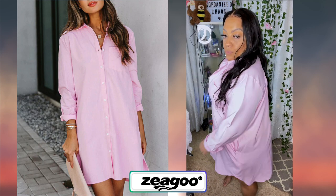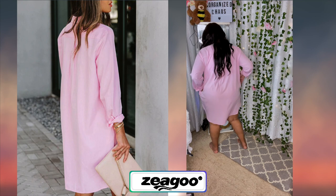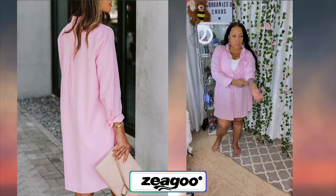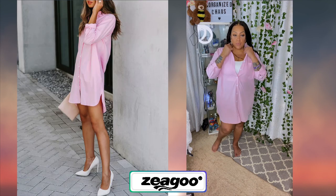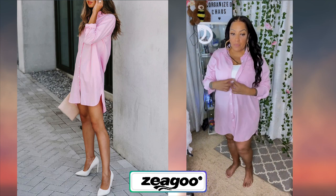The last item is another shirt dress, and this does come in the sizes of small to 2XL, which I have on in the size 16. It's very loose. It does come in four different colors, and this is the plus size striped bright print button front long sleeve mini shirt dress. So this one is a lot more lightweight than the others. This is just plain cotton.